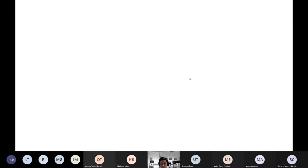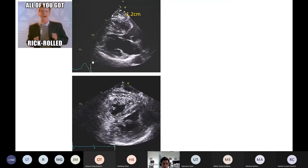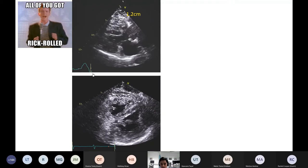But there's an additional thing. We've been tricked. There's more to it, as there always is in echo. We've been tricked by this patient's pathology. Actually, in addition to the asymmetrical septal hypertrophy, they also have hypertrophy of the RV free wall, which you can see is actually very obvious when you're told it's there.